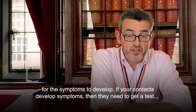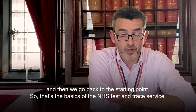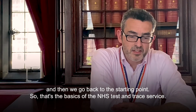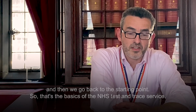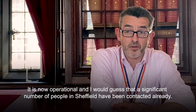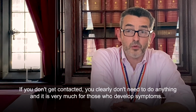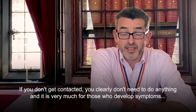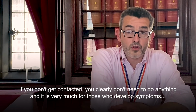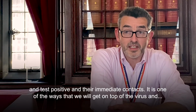If your contacts develop symptoms, then they need to get a test. And then we go back to the starting point. So that's the basics of the NHS Test and Trace service. It is now operational, and I would guess that a significant number of people in Sheffield have been contacted already. If you don't get contacted, you clearly don't need to do anything, and it is very much for those who develop symptoms and test positive and their immediate contacts.